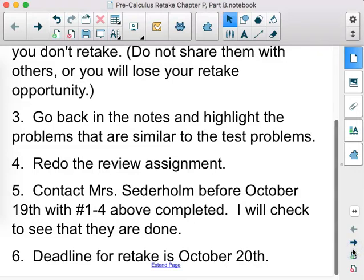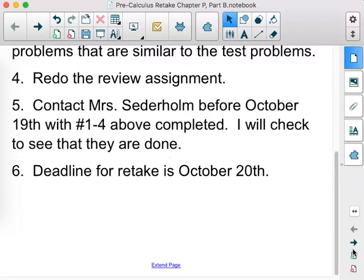You're going to find that these things come either directly out of your notes and always very similar to what you have on the review. So that's why we do number 4. You have to redo the review assignment. And this is another one where I get the feeling that perhaps some of the people from the first retakes, you didn't do the review assignment. You sent me the same pictures you gave me the first time, and your results spoke to that. So you know what you have to do.